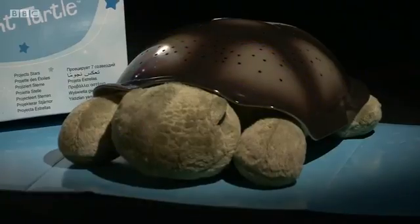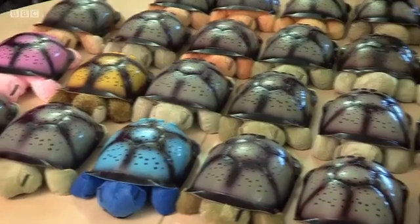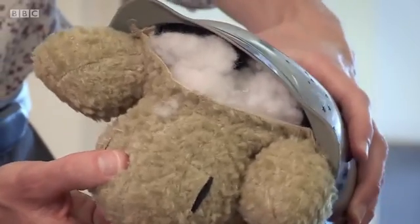A real twilight turtle will set you back about £30. But you can buy an imposter online at a lower price. And like any imposter, these phony turtles are not to be trusted.